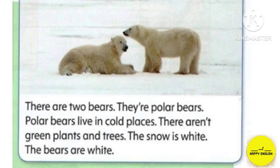There are 2 bears. They're polar bears. Polar bears live in cold places. There aren't green plants and trees. The snow is white. The bears are white.